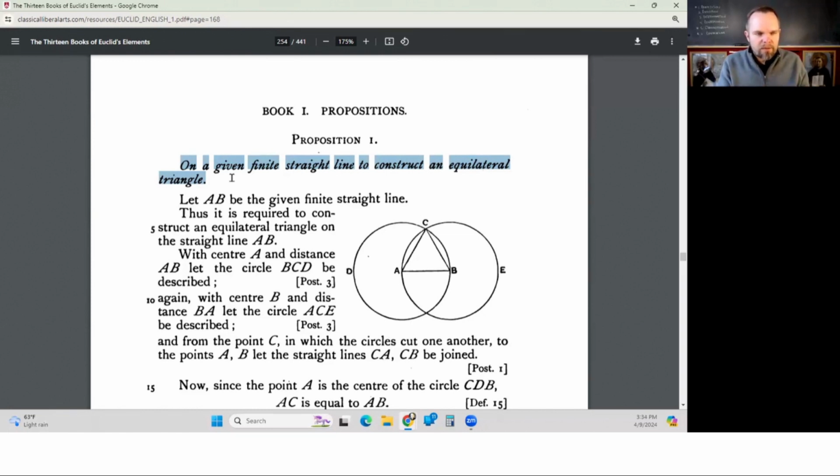So given the elements and given a finite straight line, we can construct an equilateral triangle on that straight line, okay? Now you can see how that's useful, because if we move on into the future, if we're given a finite straight line and we're trying to figure out how we can solve a certain problem, we can say, well, we can construct an equilateral triangle on that finite straight line using proposition 1-1. So once we demonstrate and learn the demonstration that this is true, we can then use this proposition as another one of our tools in the solving of geometrical or astronomical problems. Okay.